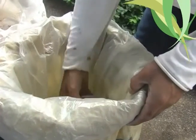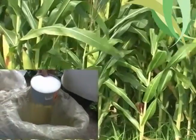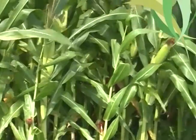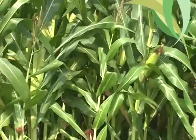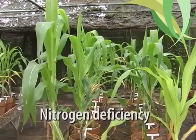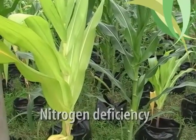Nitrogen determines a crop's overall growth. It is involved in the building of plant tissues and protein synthesis, and is a major component of the green pigment chlorophyll. Nitrogen deficiency would cause stunting of growth and general yellowing of leaves.